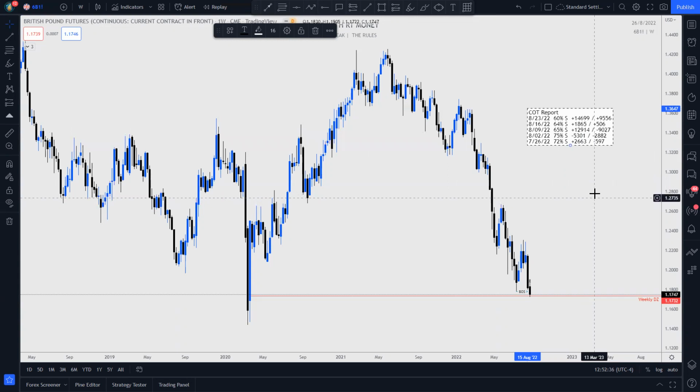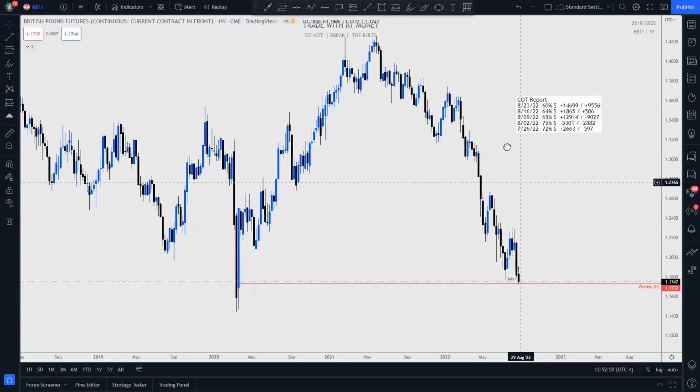12,914. I'm sorry. All right. And they're doing the opposite on the other side with their shorts. All right, except for this week. But these are big numbers. They're adding a lot of longs. So they're looking for this market to turn around.